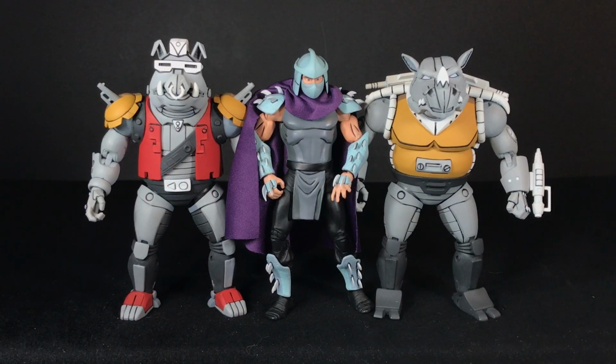So here they are, next to NECA's Shredder. Both of these guys are a little taller than him, which isn't accurate, but as I said, I'm perfectly fine with this because I like them to be huge, powerful super mutants. But having said that, I also wouldn't mind it if this Shredder was just taller in general. He's taller than the turtles, but Bebop and Rocksteady are way bigger than him, which, I don't know, I go back and forth on. I think if you wanted this to be super cartoon accurate, maybe Bebop and Rocksteady should be shorter than him. But I do like that they are hulking next to NECA's Ninja Turtles. They look very intimidating next to them.